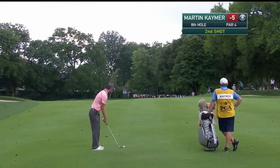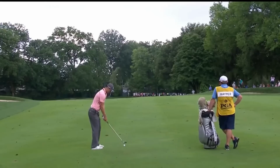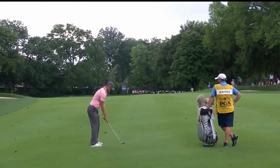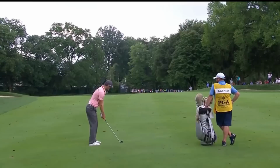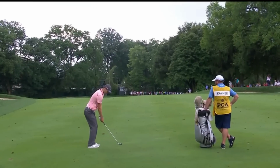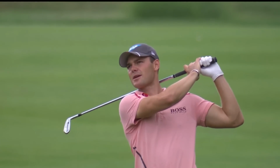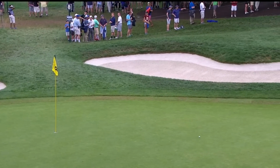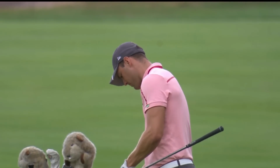Stenson playing alongside Martin Kaymer, who has 154 yards left to the hole here at number 8. This green is partially blocked by the ridge that runs through the fairway. Back right hole location, the steepest part of this green, so he must be careful. Ideal spot just short left of the hole. Kaymer coming off the birdie at 7. And he'll have another great chance for birdie at the 8th. He drew that back a little bit, but that's okay. Virtually a straight and uphill putt from there.